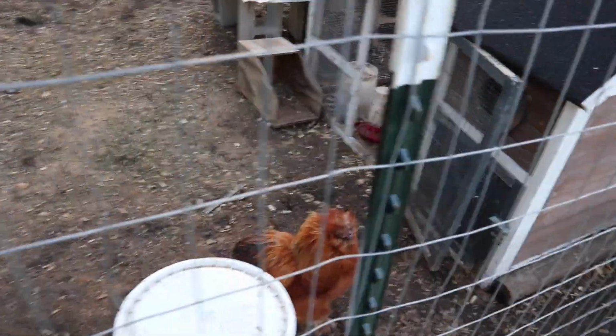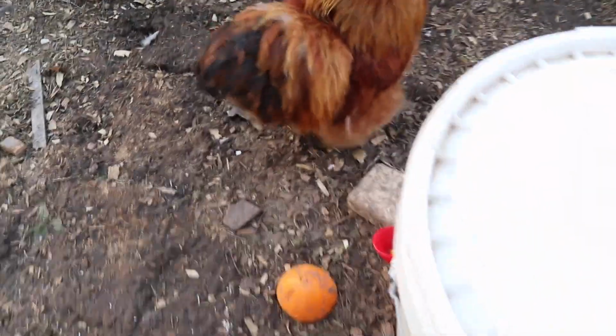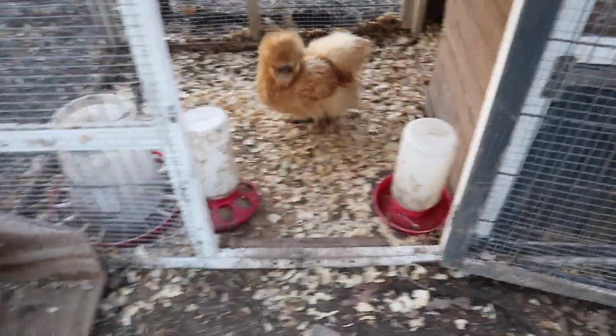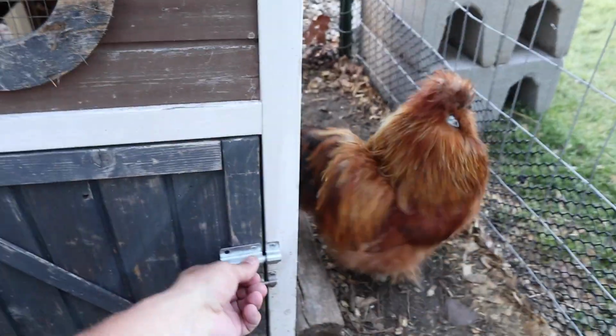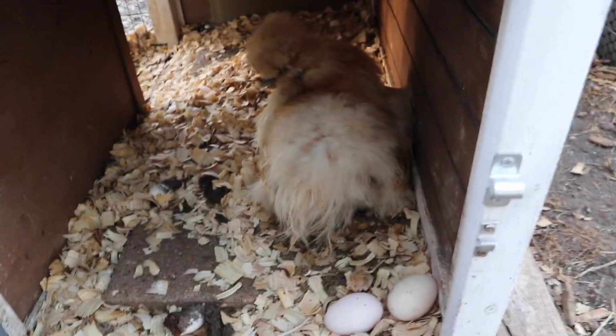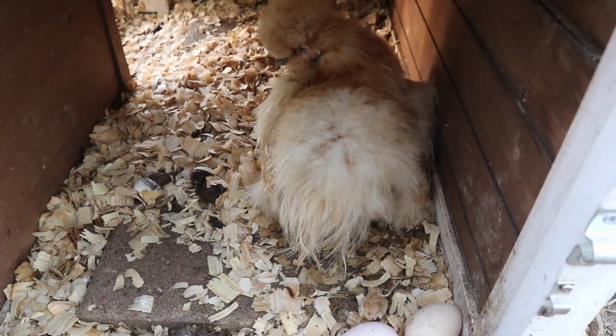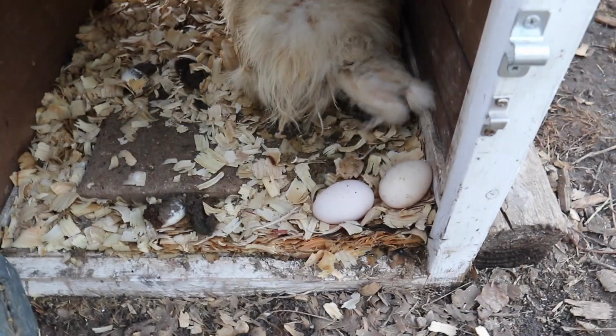Silkies are doing great. Let's see if the mama and chick are in here. Y'all could see them. They're probably getting ready for bed. Yep. Mama's in there. The chick's in there somewhere underneath her. I can hear her chirping. There she is. See her?